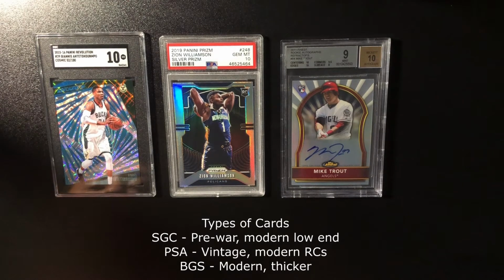PSA range is probably the most versatile of the 3, where I've seen a lot of high-grade pre-war cards do well in PSA slabs, all the way to vintage, all the way to modern cards. So if you have a modern card that looks nearly flawless and you want to maximize the value, PSA is probably the route to go with that. And it's not necessarily because they are the most strict grader of the bunch, although I think they are, or any other factor. At this point, I really think it has to do with the PSA set registry and that aspect of it. They also have the most graded items out there.